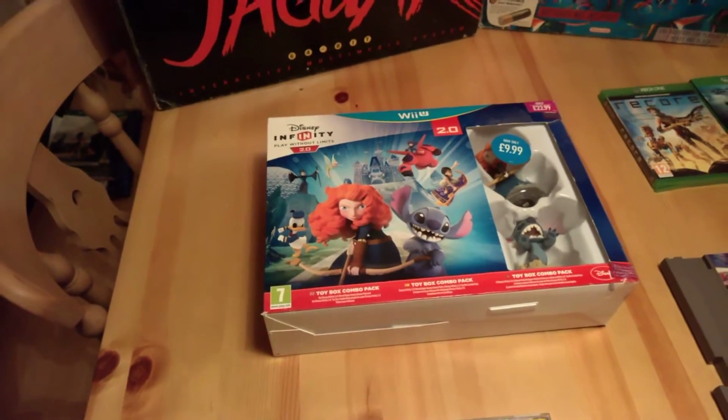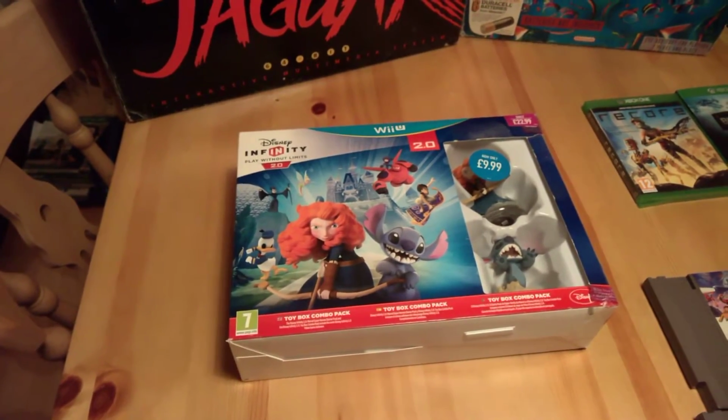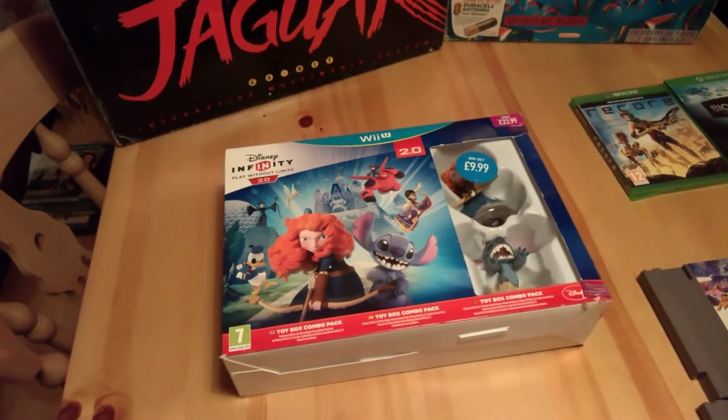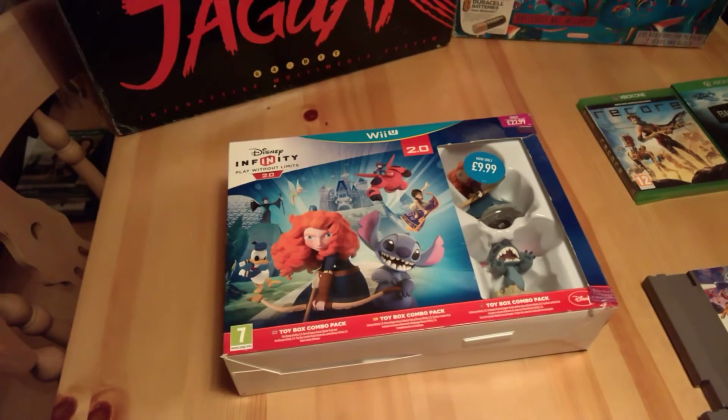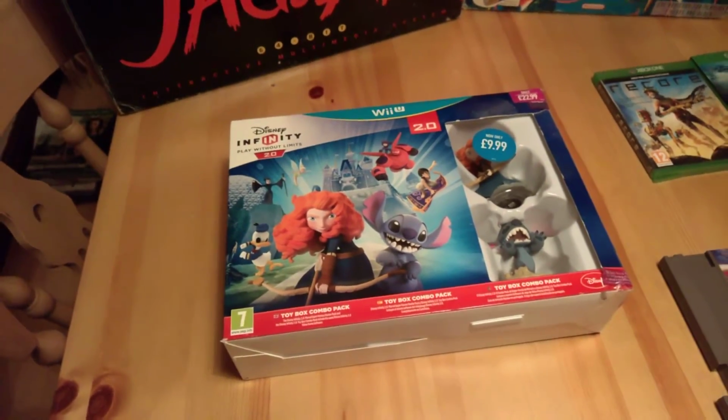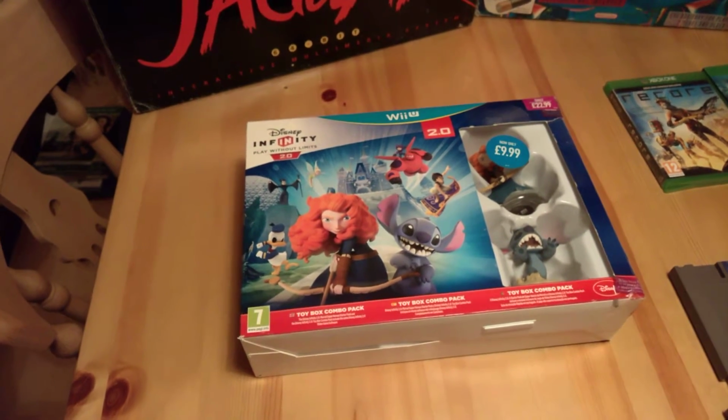I went into Game and it was £9.99. Sorry, excuse me. Sorry about that, guys. But basically, it was only £9.99, and I had to just jump all over that because it's so cheap. You can't say no to a Wii U game for £10, to be honest.